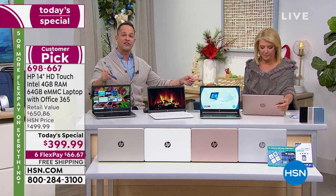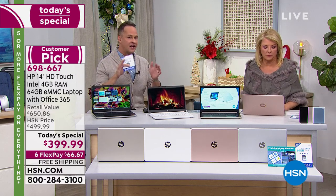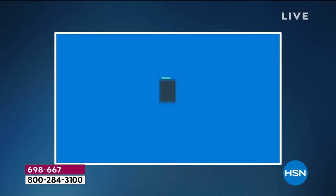Hey, can we show everybody real fast? I want to show you guys this. This is something we talked about earlier, but we're going to show it to you now. The solid state drive, this is just a nice comparison. You were talking about how Craig needs a solid state. He is not on a solid state now, and it drives him crazy.